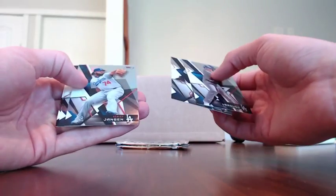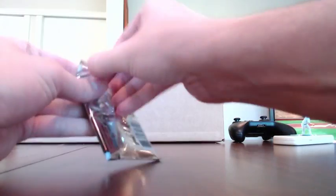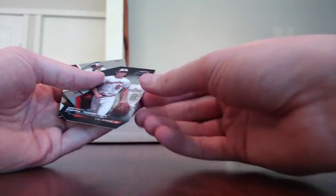Nelson Cruz. Kenley Jansen for the Dodgers. Votto. All right, last pack. And we got a blue Eric Thames for the Brewers, 135/150. And we got our second Cal Ripken Jr. Finest Careers. First one is number 6, this is number 1. So we got 2 of those in the case.